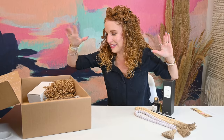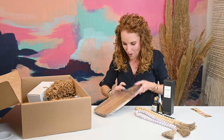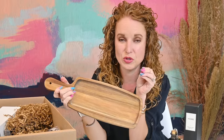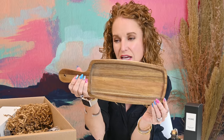That's great. I'm gonna go for this one first because I freaking love it. There is a whole wooden board in here. I love this. Can y'all see that it has a lip? It actually dips down in the center. It's not just flat. So if you are like me, when you do charcuterie and you love to put lots of berries, they're not gonna roll away. Love this. It's hand wash.